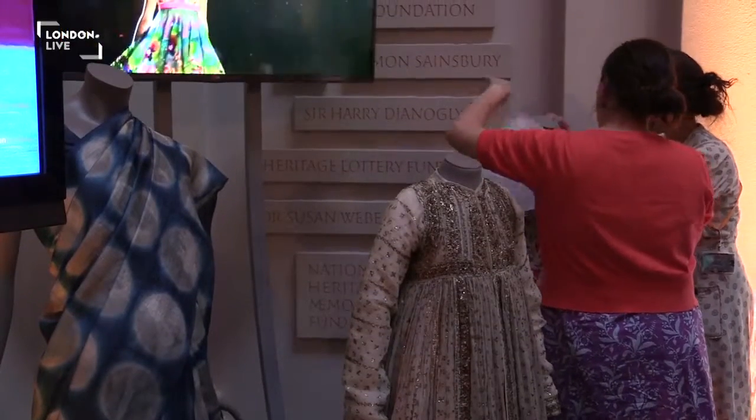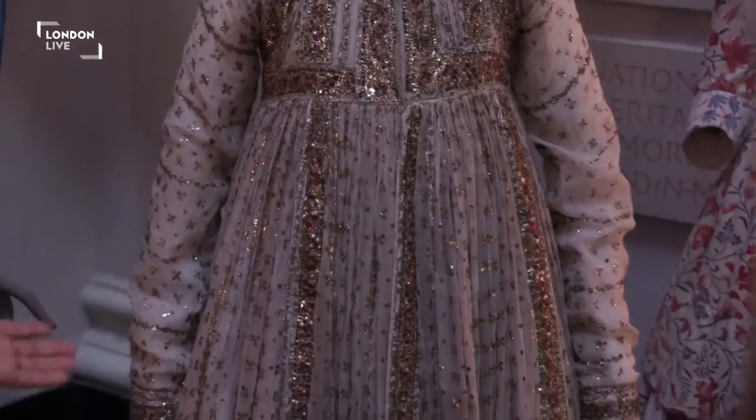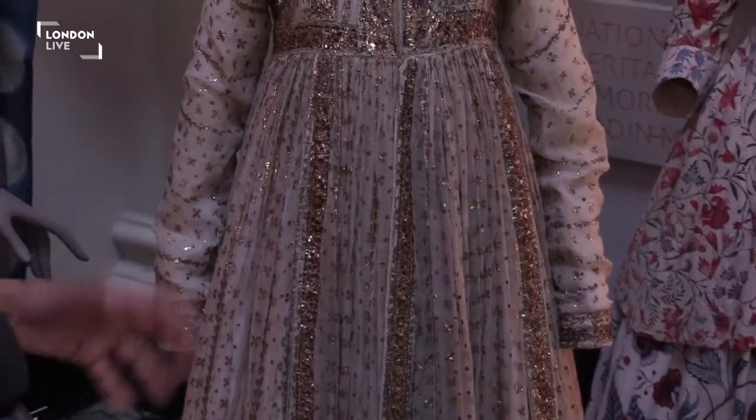The major exhibition for our autumn season is called The Fabric of India, and it's really the first time that you're going to see an amazing show that tells you all about Indian textiles from the 3rd century through to the present day. Here we have a Mughal outfit made for a woman.